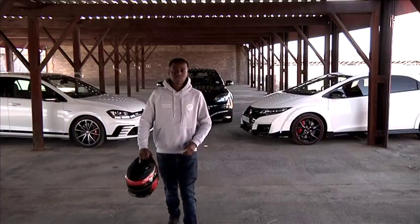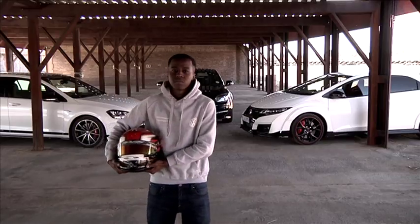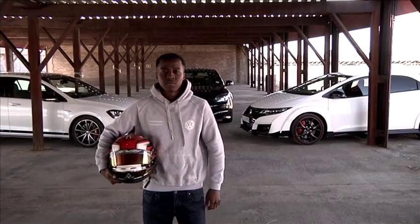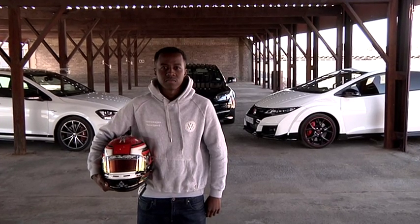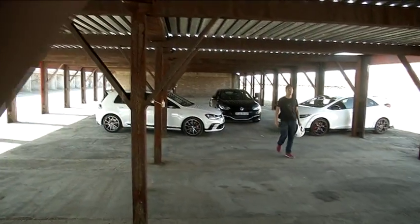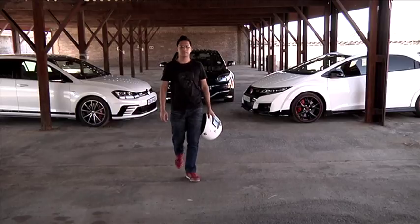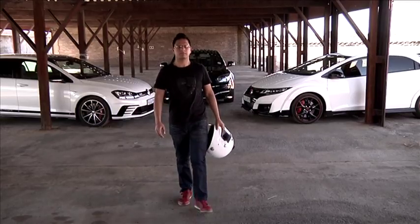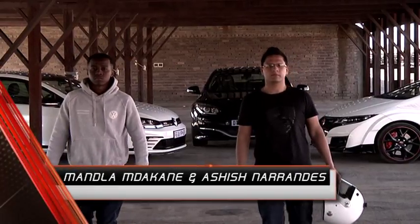At 23, Mandla Mdakani has already made his mark on the local motorsport scene, having raced in everything from karts to production cars. He'll also be in action in the GTC series. 22-year-old Ashish Narande started his racing career in the South African Formula M series. He then went on to compete in the Indian Formula 4 Championship, where he was awarded the Rookie of the Year title. Now that we've met the drivers, it's time to meet the car.